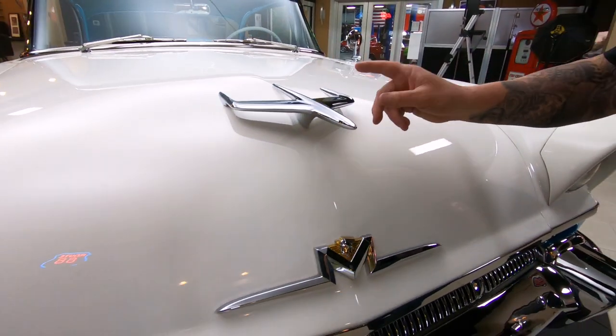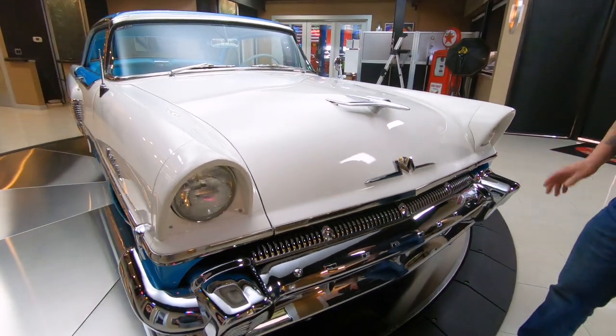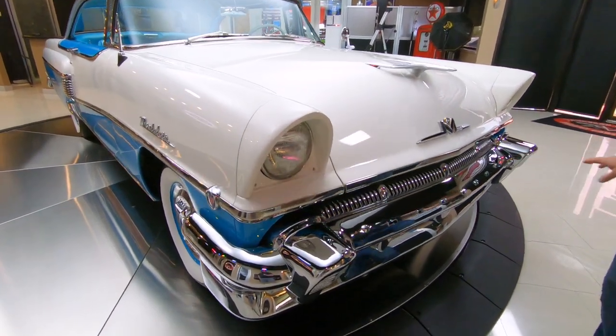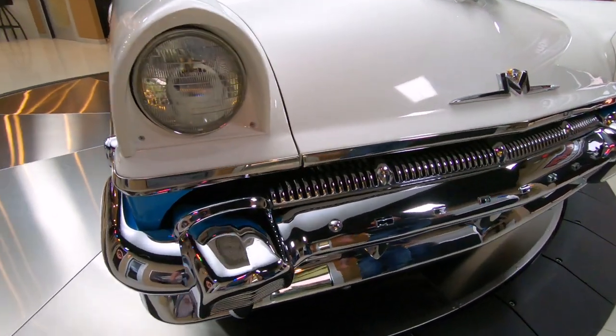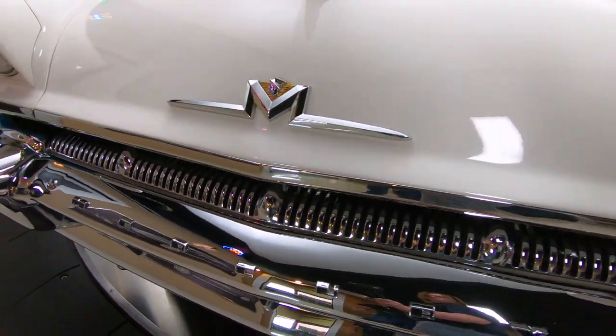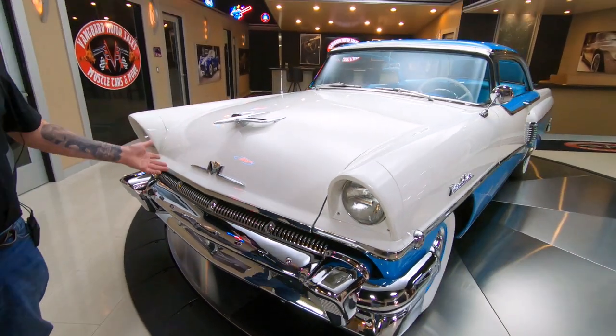This thing was restored by a man who restored it for his mom and dad because they used to have one of these babies. You can see that all the chrome on this has been redone. It all looks better than original. She is gorgeous. And of course, finding these parts, man, you'll never find them.